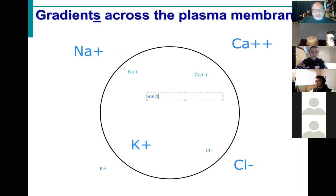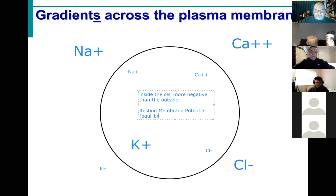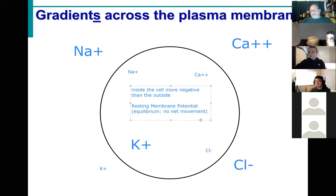It turns out the inside of the cell is more negative than the outside. There are more negative things on the inside and more positive things on the outside. And so our cell has what we call a resting membrane potential. This is basically when the cell is at equilibrium. And again, does equilibrium mean that there's no movement at all? No, remember equilibrium means that there's no net movement. So if you leave a cell alone and don't mess with it, it will happily stay at its resting membrane potential forever. And that resting membrane potential, the number we'll use in this class, is negative 70 millivolts.